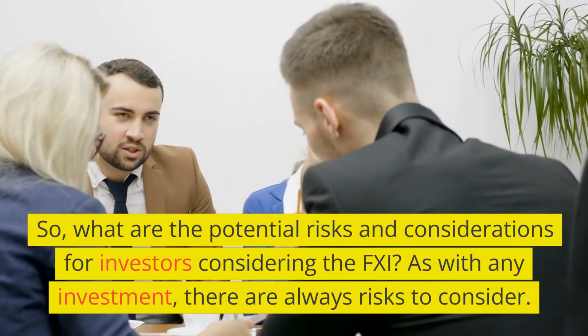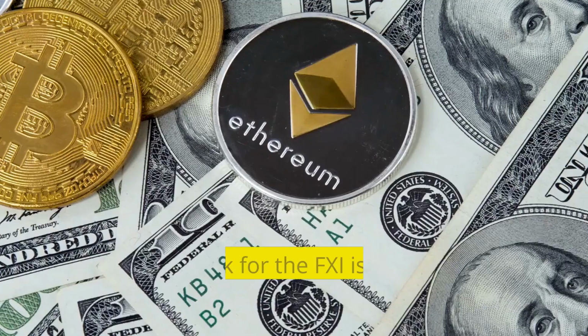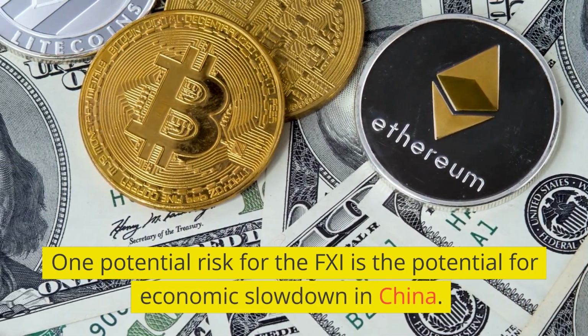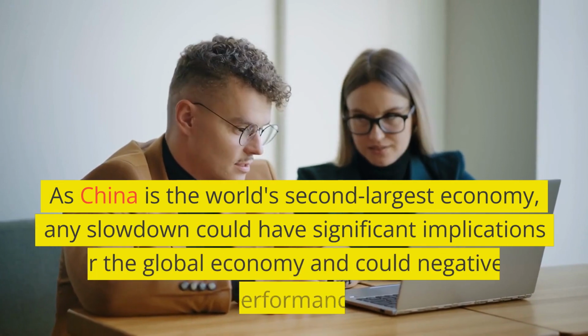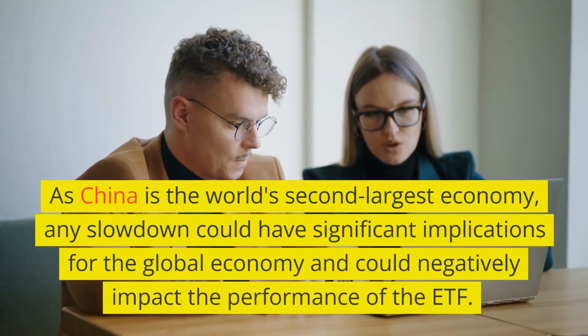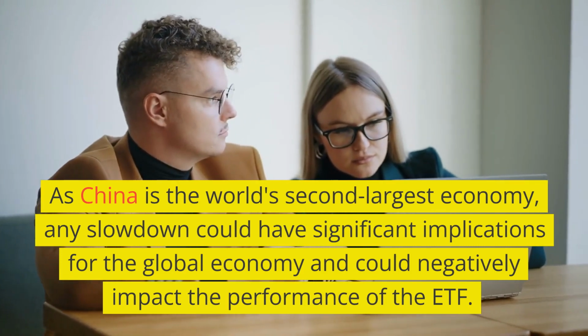As with any investment, there are always risks to consider. One potential risk for the FXI is the potential for economic slowdown in China. As China is the world's second largest economy, any slowdown could have significant implications for the global economy and could negatively impact the performance of the ETF.